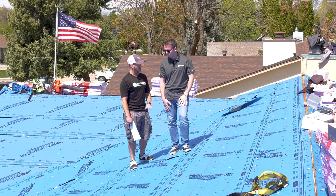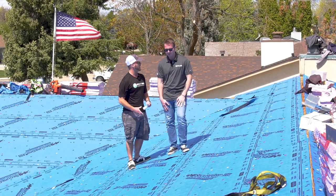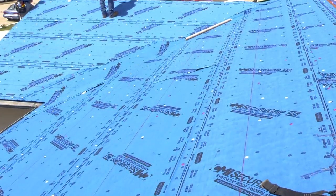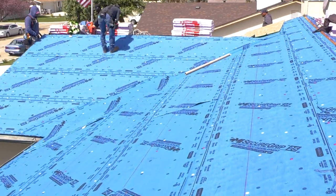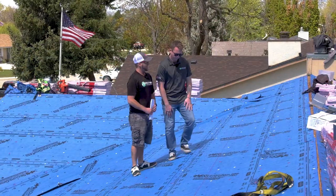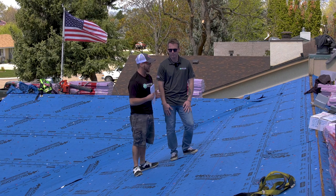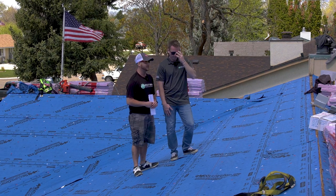Another quick thing, there's no real rhyme or reason where the cap nails should be placed, but just make sure there's an adequate number of the cap nails to ensure that if this roof were to get an inspection, or there's strong winds over the night, we don't want that underlayment blowing up and leaving that decking exposed.